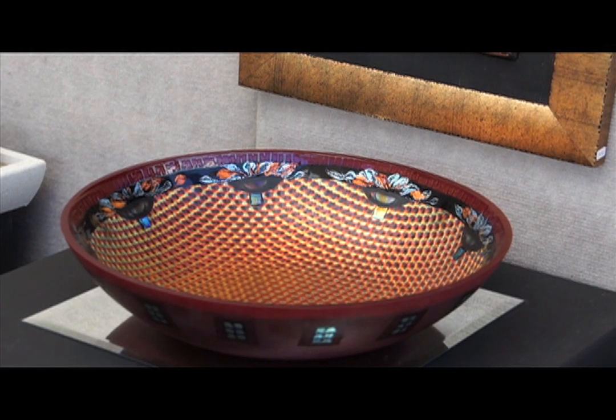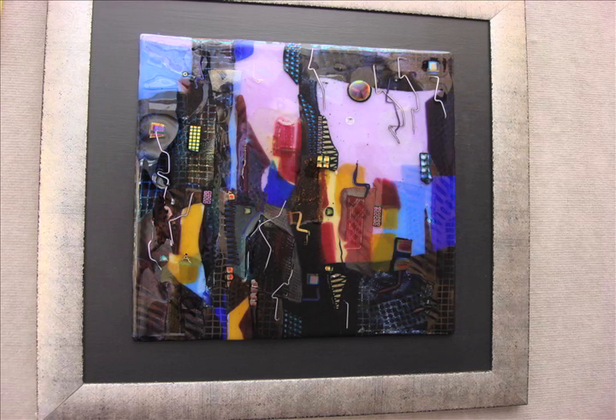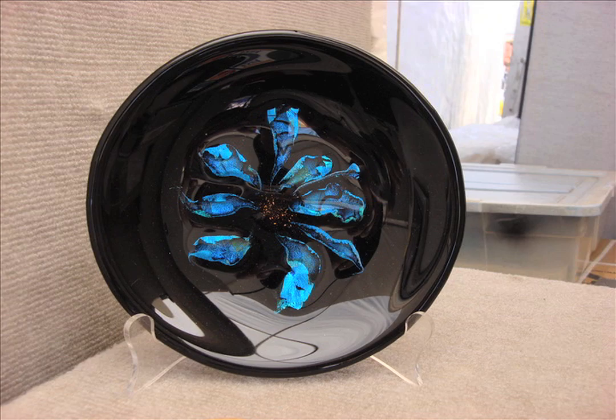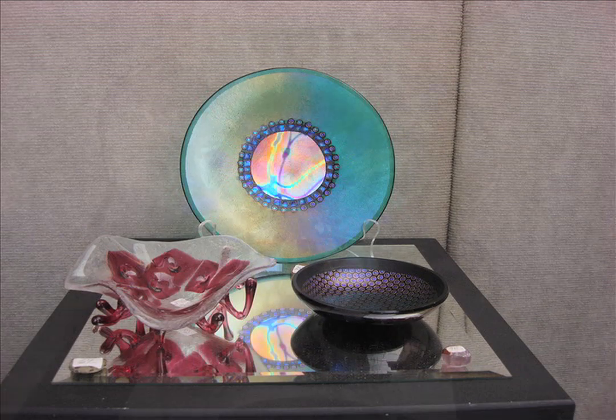My name is B. Hatala, and this is my first year at the festival. Well, it's self-explanatory. It takes several days to produce. You know, fused glass is an ancient craft invented by the Egyptians.